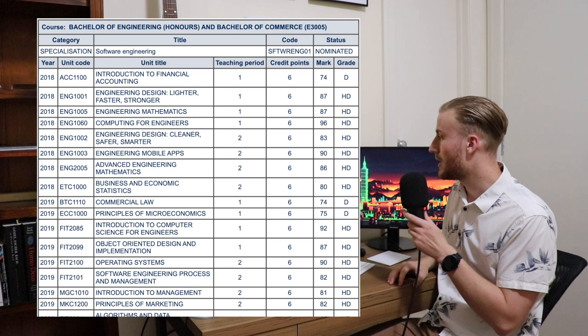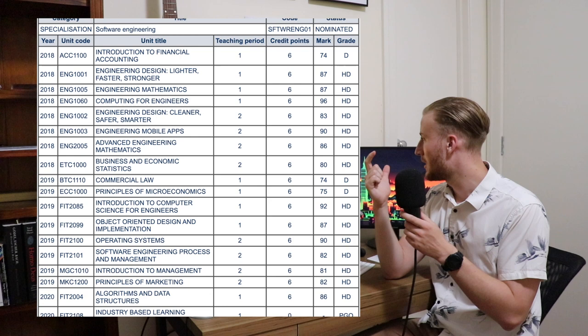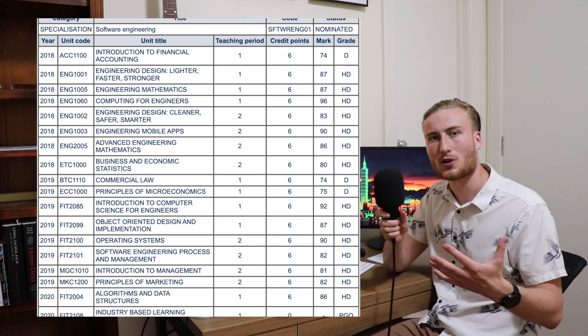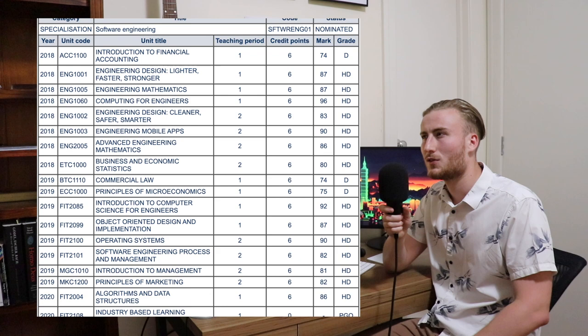So I started at the beginning. I started this degree in 2018, the very start of 2018. The first units I did were accounting, engineering design, engineering mathematics, and computing for engineers. So you might get a bit of a theme here, mostly engineering, a little bit of commerce, and that's because the first six commerce units are all general commerce, so a bit of everything. And the first six engineering units are all general engineering as well.